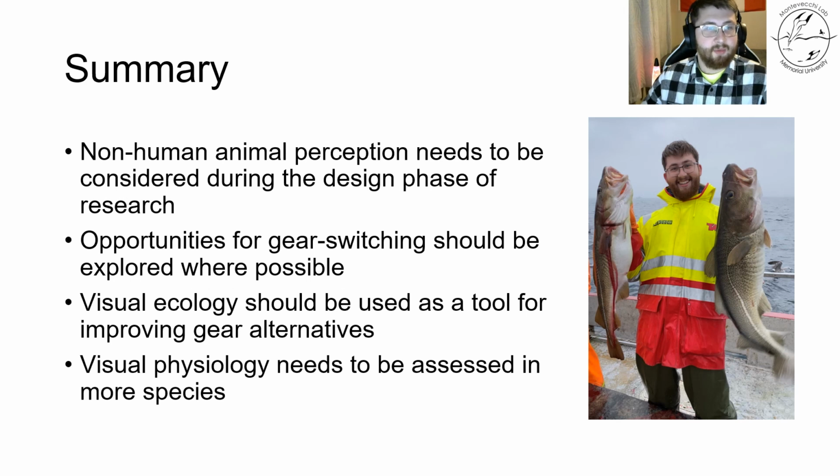And so, as a summary, I'd leave you with a few ideas that I hope permeated my talk. The perspective of all animals involved in a study and their relevant behaviors should be considered a priori, not in the discussion section of the publication. Gear alternatives should be explored in fisheries where possible and where sustainability is an issue. Visual ecology can be used both as a tool for mitigating bycatch and as a tool in enhancing gear types. And lastly, in order to take visual ecology into account when doing research, the physiology, sensitivity, and visually oriented behaviors need to be quantified for a broader range of species.